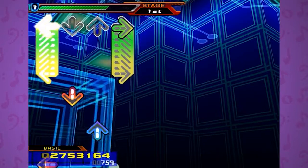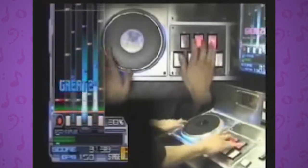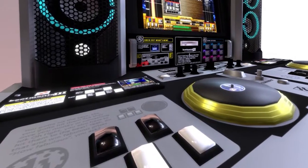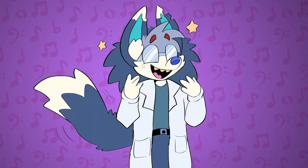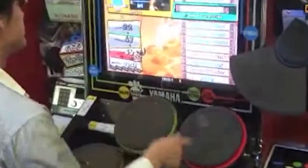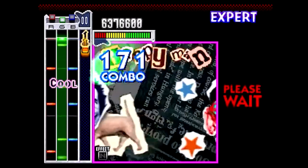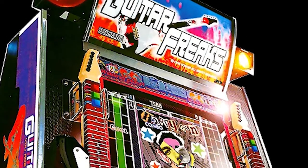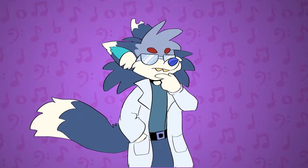Prior to all that, they had created Beatmania. It was an arcade game and this allowed the game to have its own kit, just so that you could be the DJ of your dreams. Soon after, they created more games revolving around different instruments, such as Drum Mania, with drums, and Guitar Freaks, with a guitar, with 3 colored buttons. Now, why does this look so familiar?